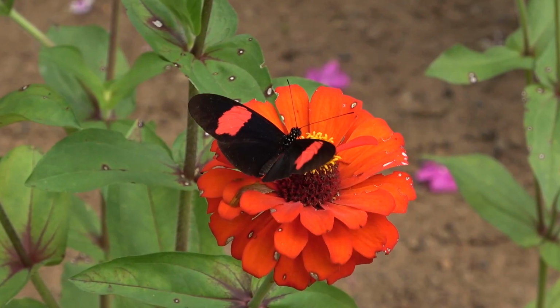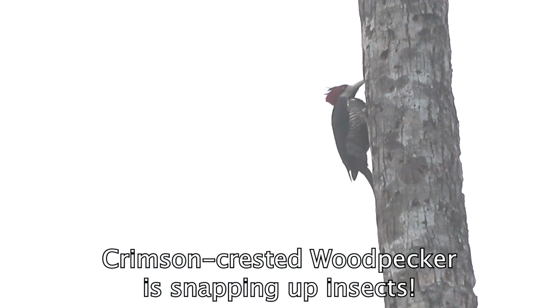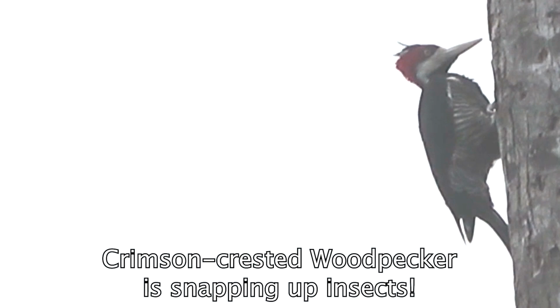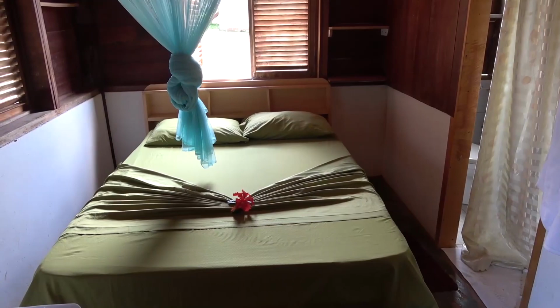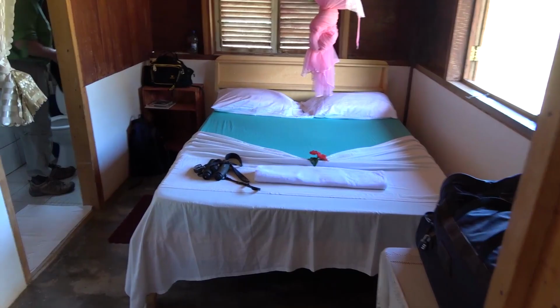There he is. Crimson-crested woodpecker, sticking his head in the hole. Cleaning up. Here's our room. My room. Bathroom over there. Around the other side is Steph's room. He's got a pink mosquito net.